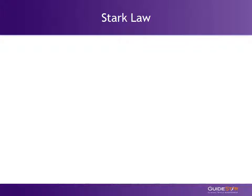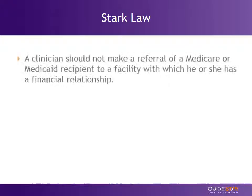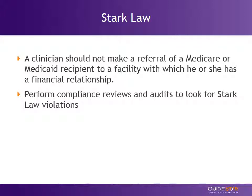Under the Stark Law provisions, a clinician is precluded from making referral of a Medicare or Medicaid recipient to a facility with which it has a financial relationship. To manage the risk associated with research participation, the institution should regularly perform compliance reviews and audits and look for key factors that may be a Stark Law violation.